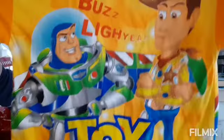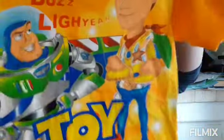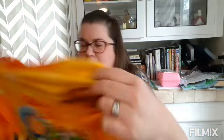Next, a couple of t-shirts. This one won't fit them right now, but it was $4.49. And I saw it because you can't miss it. Oh, I didn't realize it's on both sides. Oh, that's awesome. Toy Story 2, Buzz and Woody, both sides. I just realized that. That is awesome. The tag says extra large. I don't think it's going to fit them right now. But when you see something like that, you grab it. Yeah. But this one should fit Henry.